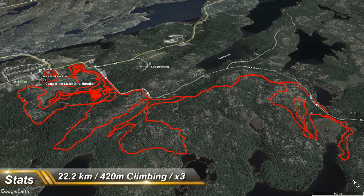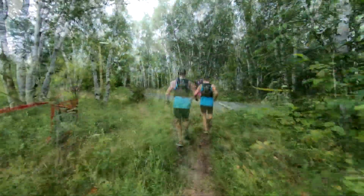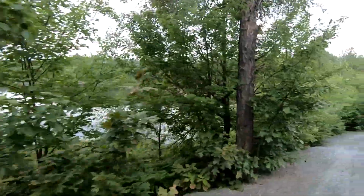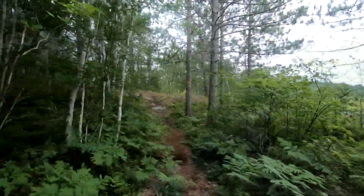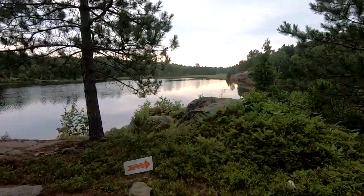Overall, it was slightly longer at 22.2K with 400 meters of climbing, and we had to repeat that loop 3 times. The 21-kilometer race did a single loop. In addition to these 2 races, there was also a 10K and a 5K event, but of course, we never saw any of that while we were out on the trails.